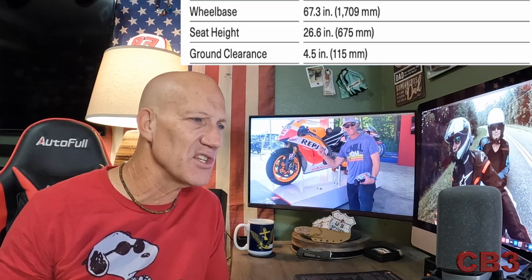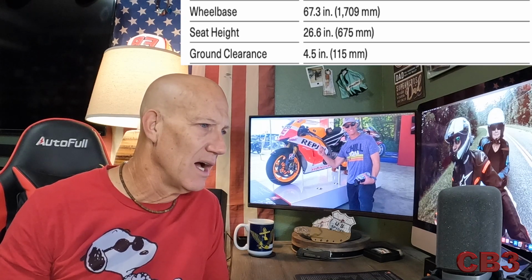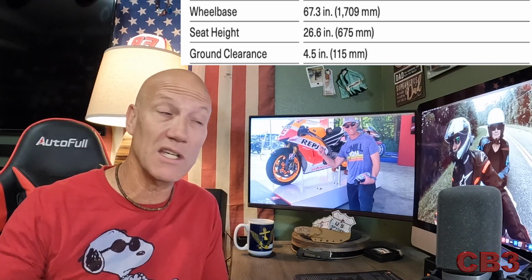The dimensions are going to be a little bit different based on what they are equipped with. The wheelbase, though, is going to be the same on all of them, 67.3 inches. Seat height is 26.6. The ground clearance, 4.5 inches, just like the RT Spyders. And the weight is going to be different based on the model. We'll talk about that also.